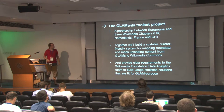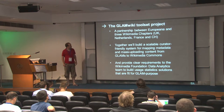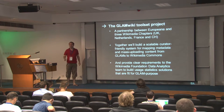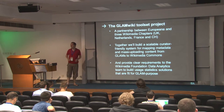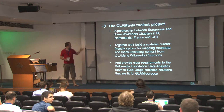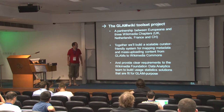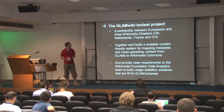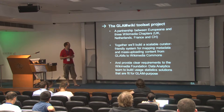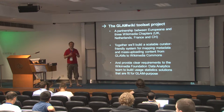So, the GLAMwiki toolset. It started as partnership with three chapters, UK, Netherlands and France, and Switzerland, CH, like I like to call it, joined later. And these are the two goals of the project. So, to build a scalable, curator-friendly system for mapping metadata and mass uploading content for GLAMs and Wikimedia Commons. That's the mouthful. Basically, easily get a lot of data on Commons without making a mess of it.